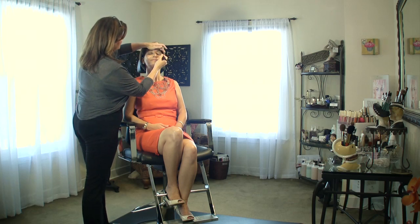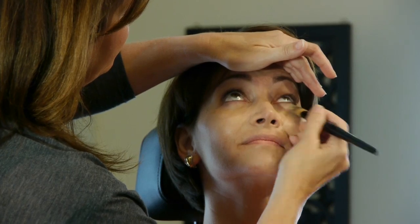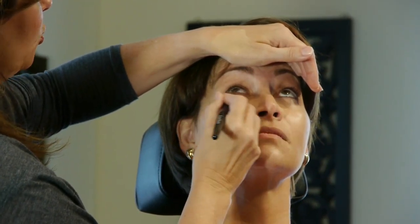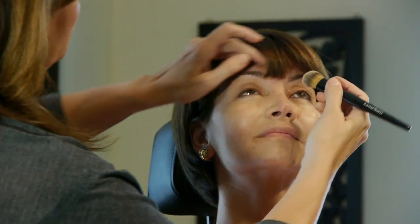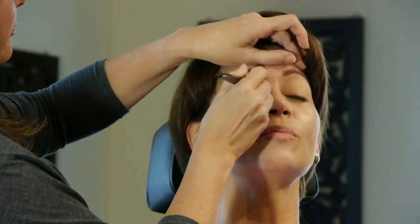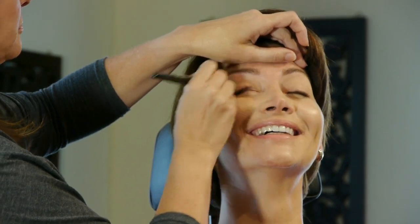And I'm going to go underneath her eyes. Go ahead and look up for me. A lot of us have a tendency to pull a little red under our eyes. Mm-hmm. And then I'm going to go on top. Just talk about combination problems: red under the eyes, bags. You know what? We're all dealing with wrinkles.